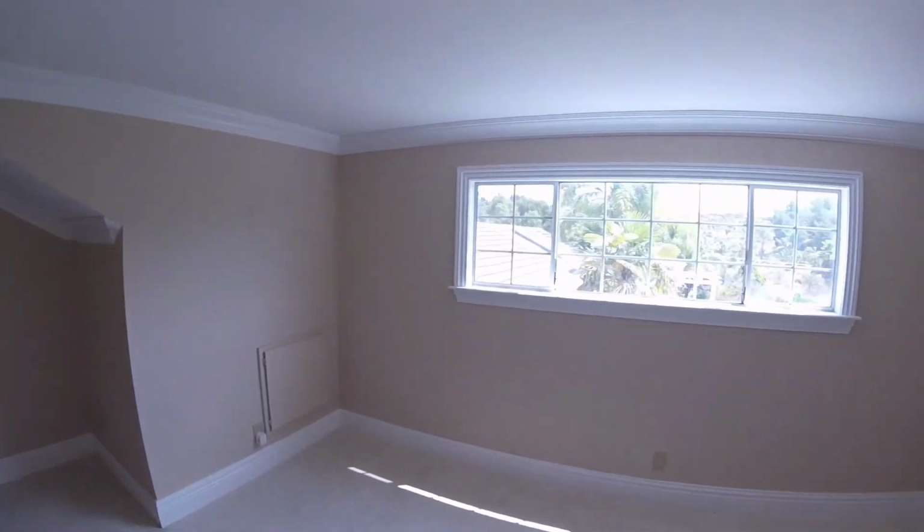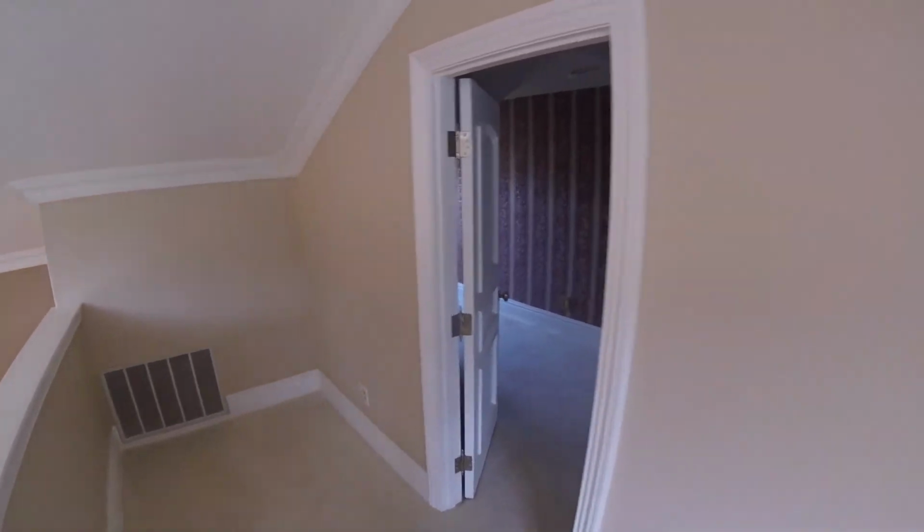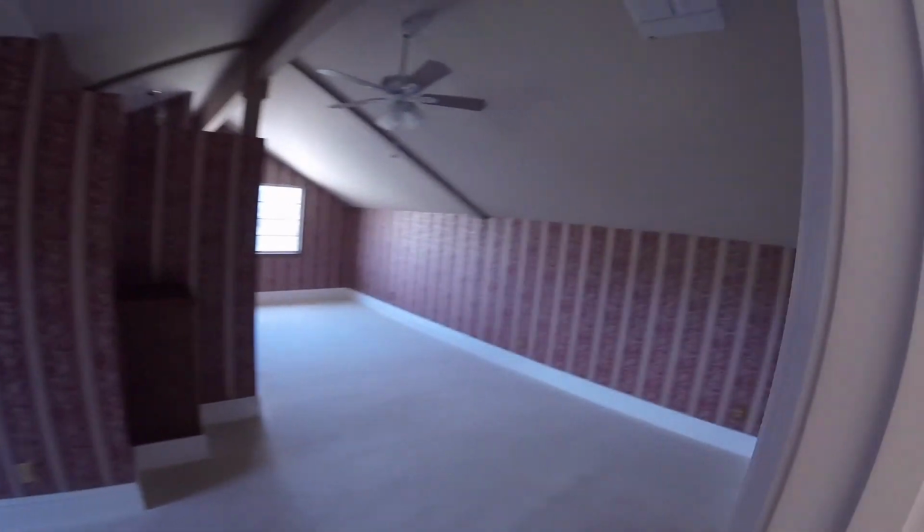Yeah, I mean, once you see a house like this, you don't even want to go back and look at anything. I know. Well, we've been kind of going a couple of directions.